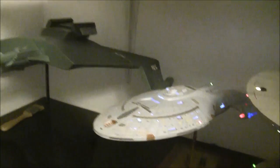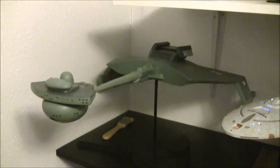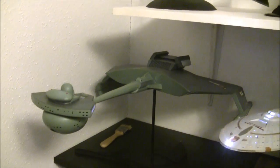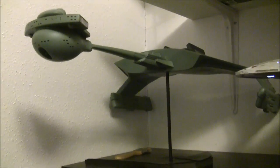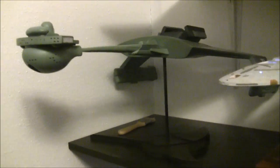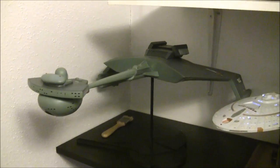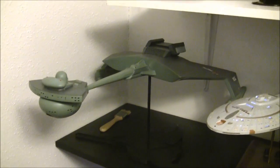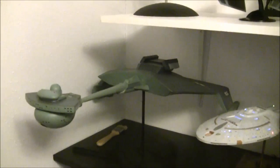And here we've got the big Atomic City Models studio scale Klingon cruiser kit, the original D7. Doesn't have any lights or anything in it, but I had a lot of fun building that, and this thing is just huge, and it's real accurate to the original studio prop, which didn't have any lights in it, by the way. It was just a non-lit static model, and that's all it was in the original TV series.